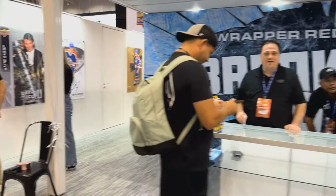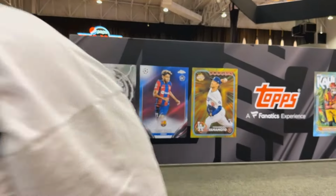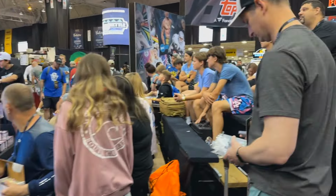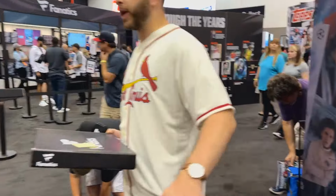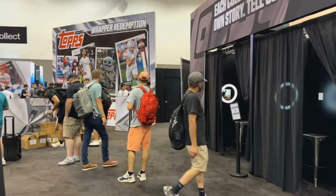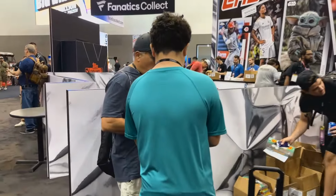Wrapper Redemption's at Upper Deck. Not the same in any way, shape, or form as Topps. They're having all sorts of little rip battles and stuff. We're also in a major area. Still doing the Wrapper Redemptions.